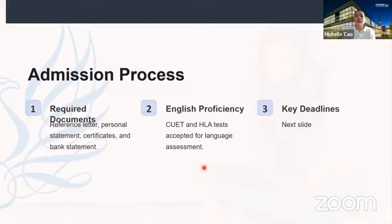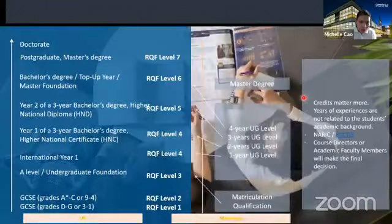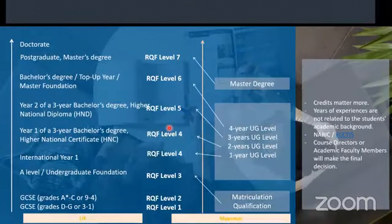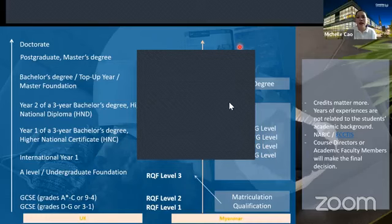And finally, I will show you some important key deadlines for this upcoming September intake. So please be with me on that. All right, this is a very important slide.